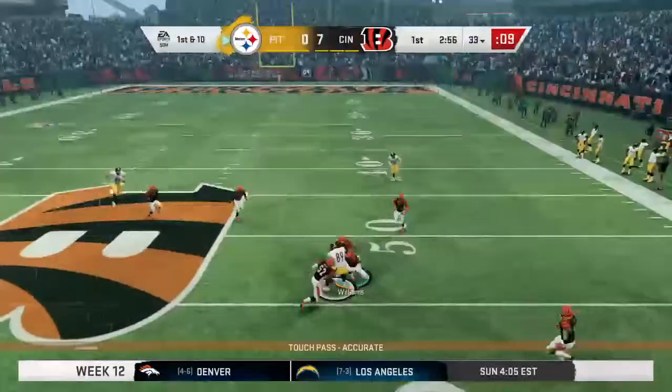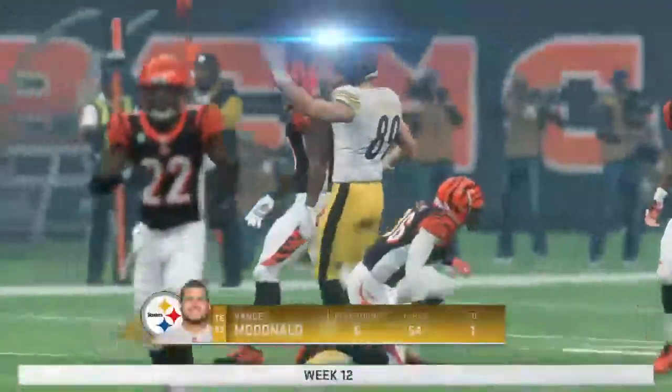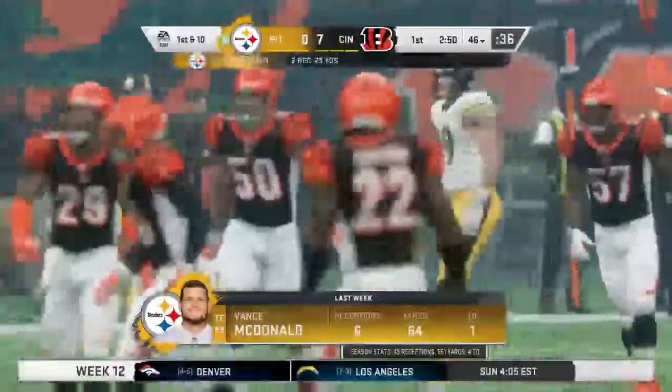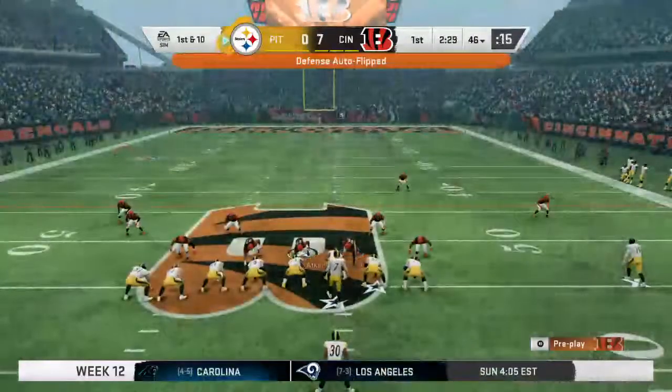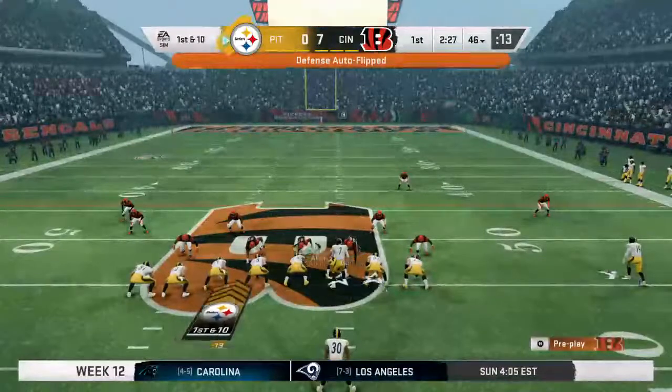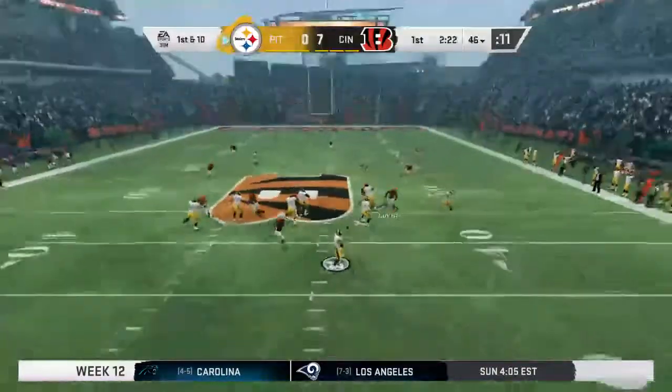Can they win some games and feel better about themselves despite the fact they have no shot at the playoffs? And able to get this one across the 45 before he's brought down. It's a Pittsburgh first down, a gain of 13. There are the numbers for McDonald from a week ago: 6 catches, 64 yards, and a touchdown.